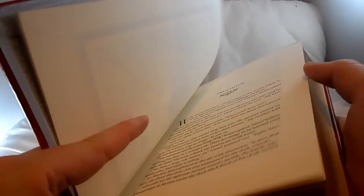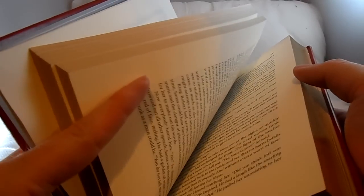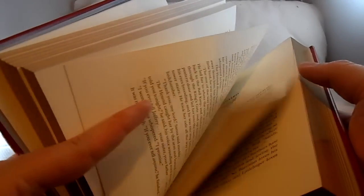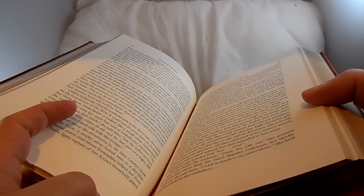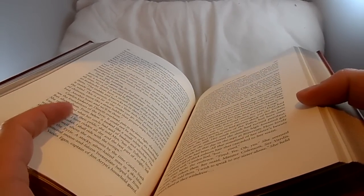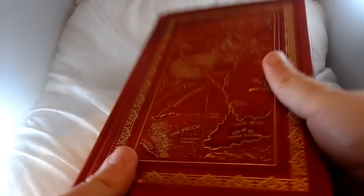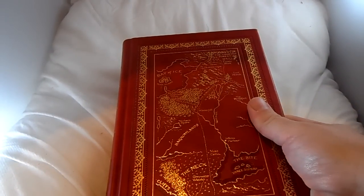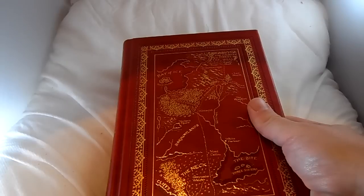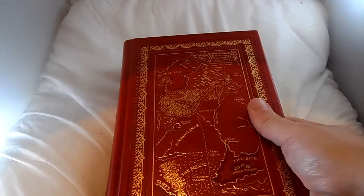There's a ribbon as well if you want to keep track of your reading, which I'm sure we all do. And the book is stitched together rather than glued, which is a nice touch. Overall, I think it is quite a beautiful book that fans should appreciate. And yeah, that's pretty much it.